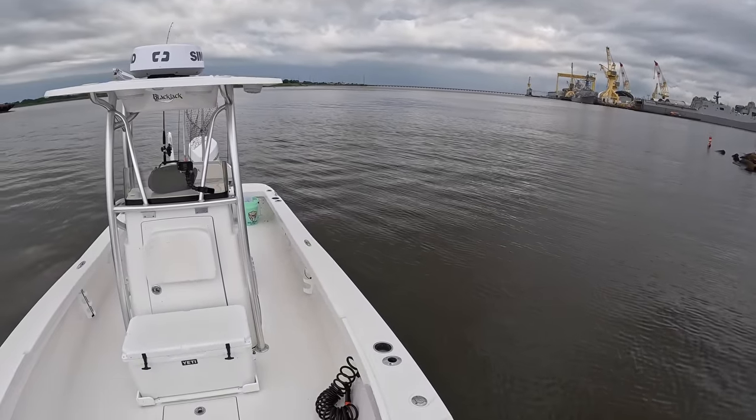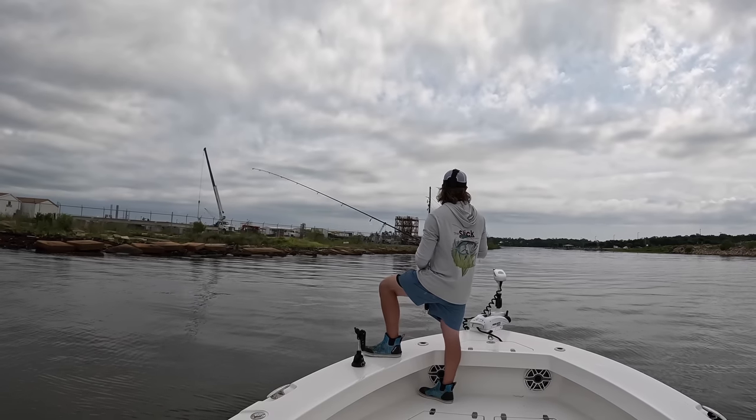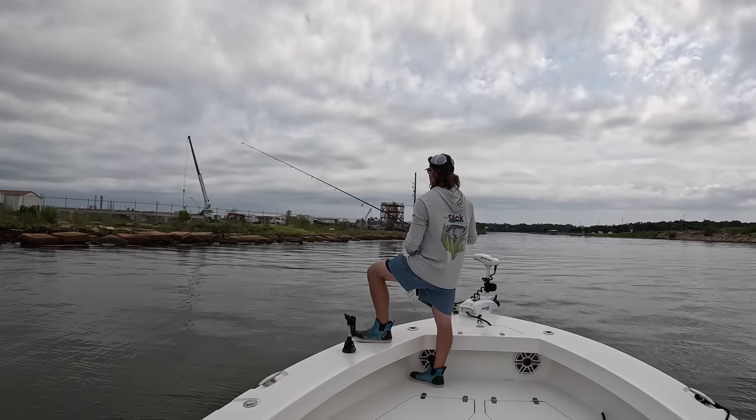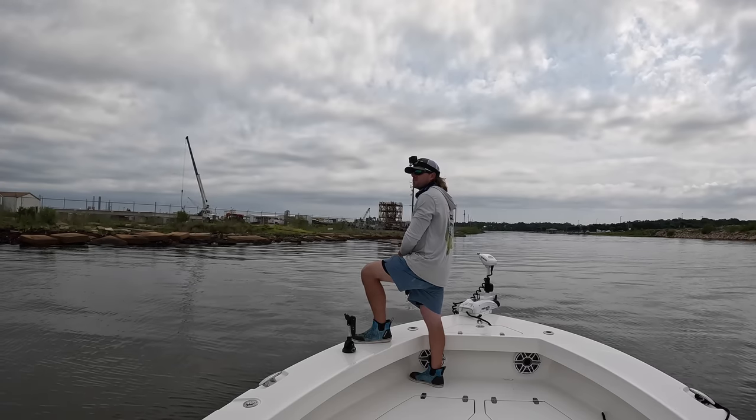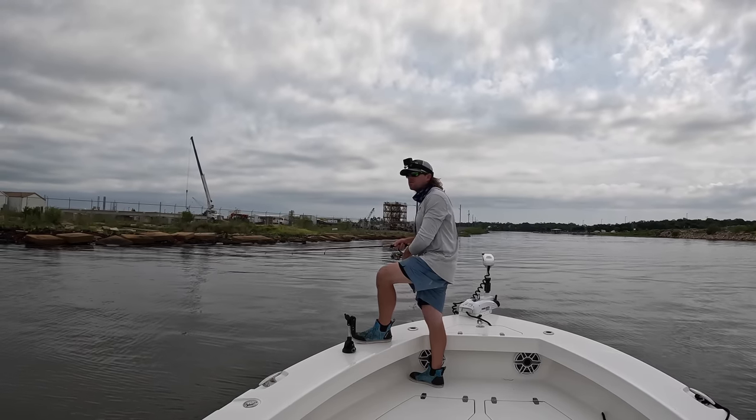Ooh, we're about to feel that cold AC. Thankfully, we are not very far from the launch, so I'm not too worried about it. If I start seeing a lot of lightning, I will be, but it don't look too bad.